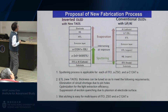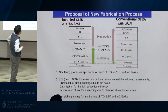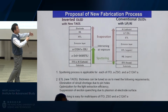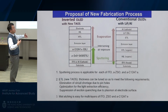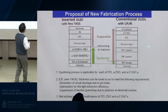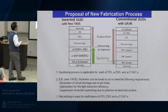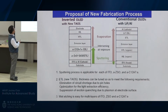Okay, this is a process. We would like to propose a new fabrication process. We learned a lot, so the LCD process has a lot of advantages. A large size glass substrate is absolutely needed. Gen 8 was used, but after that the Gen 8.5 factory started and the Gen 8 factory is gone. This is the history of the OLED. That's why we'd like to apply the LCD process to OLED. This is one example. There's a substrate, ITO, the cathode aluminum, and GSO, the C12A7, from here to here.